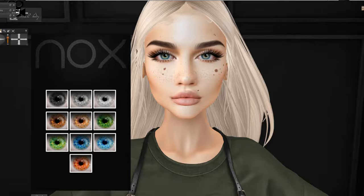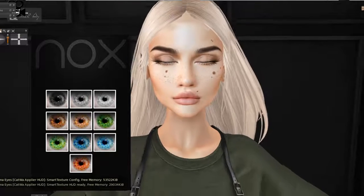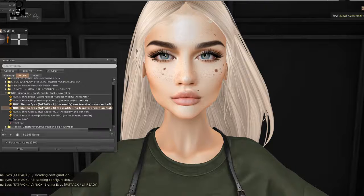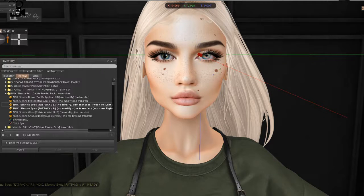But let's go ahead and check out the eyes from Nox, and I think this is the wrong HUD. Oops. No, there it is, Catwa applier HUD. So this should work, actually, because these are the Catwa eyes. No? You don't want it? Why do you not want to work? Okay, that's odd. Let's attach the eyes real quick. Obviously this is not perfect because I attached it over my own eyes. So please don't judge me now. Okay, this doesn't work really the way it should. This is not good.